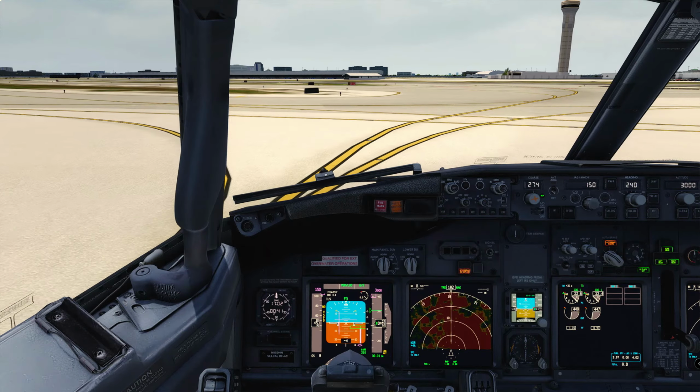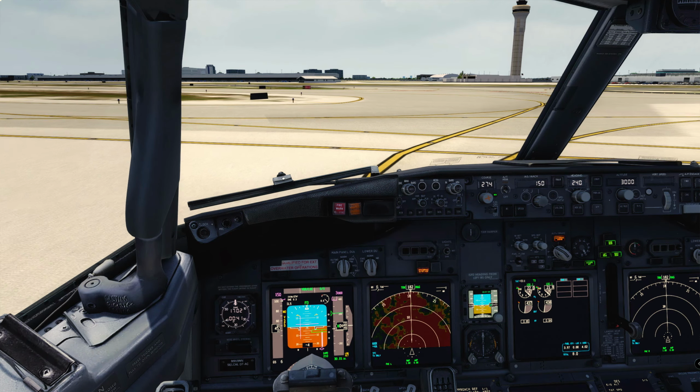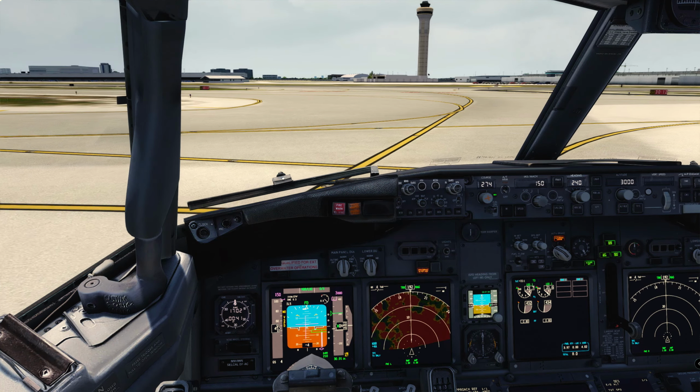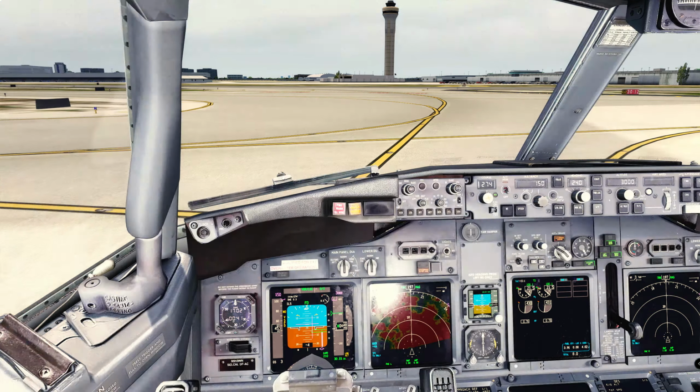American 1481, landing ground, welcome. T straight ahead, join in November. And then stand to your choice, any of the Delta gates. Alright, straight ahead, join November and any of the Delta gates. American 1481, thanks.